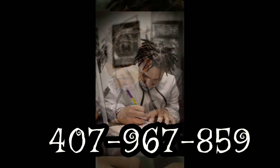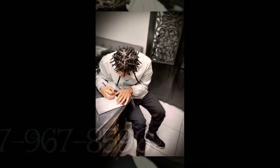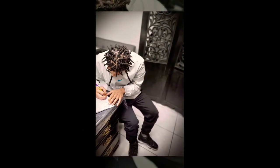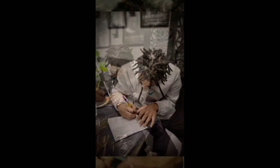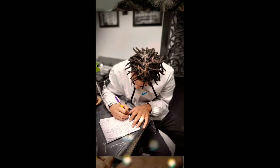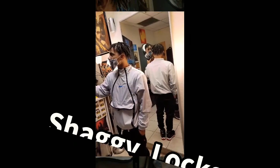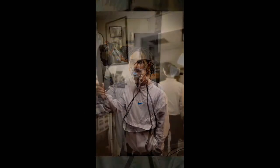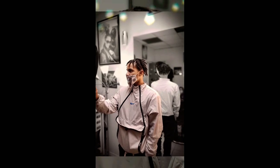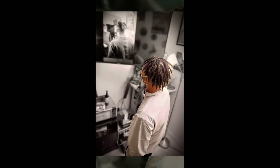Shaggy Locks, Master Loctician. If you're in the Orlando area and you're looking to get your locks maintained, we specialize in all hair textures. Straight hair, coarse hair, what's known as woolly hair texture. Any hair texture, definitely give us a call at 407-967-8596.